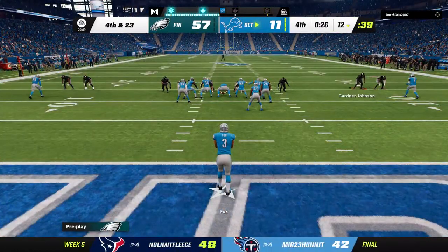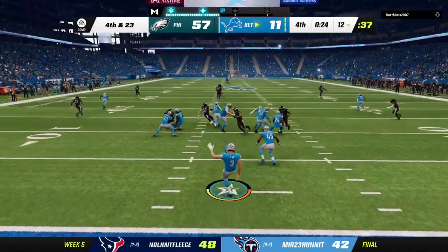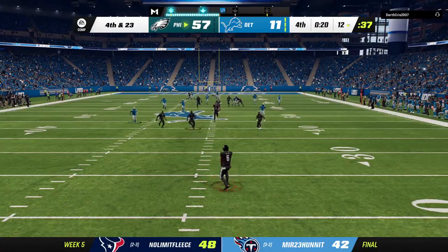Here comes the Lions punter now. As the drive goes backwards, he's on to punt it away. And this is away. It's a high kick, and he got all of it.